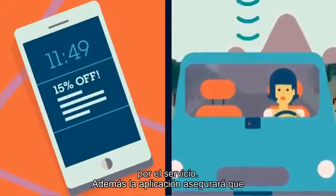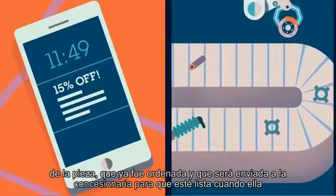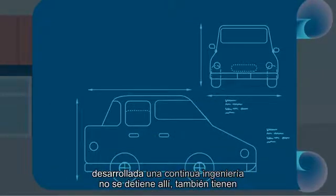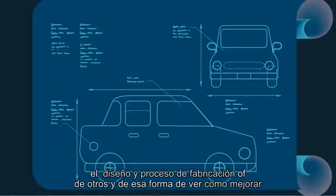What's more, the app will ensure that Rebecca's brakes are covered under her warranty, that the correct replacement part is ordered and then sent to the dealership so it is ready when she arrives. But the manufacturer's analysis does not stop there. They have also deployed a continuous engineering application that tracks not only Rebecca's car, but hundreds of thousands of others, looking for ways to improve the design and manufacturing process of the car itself.